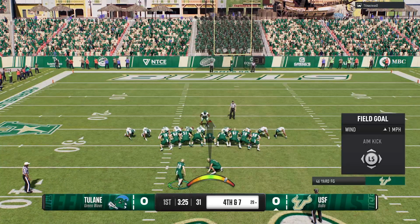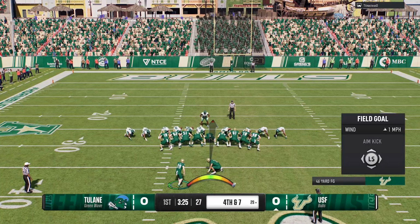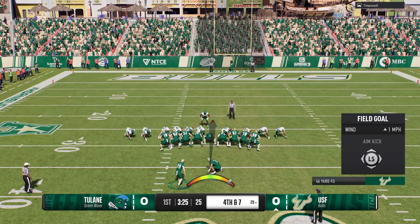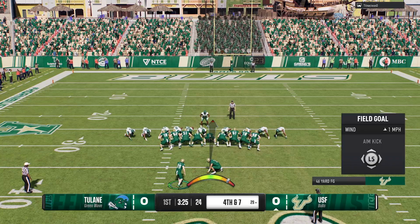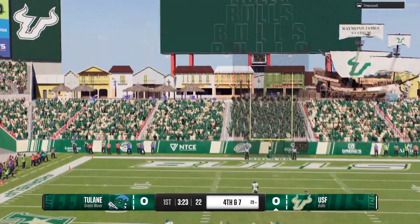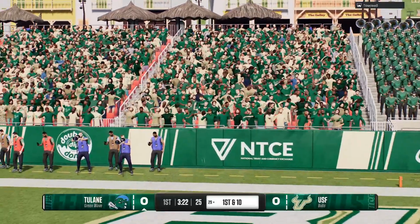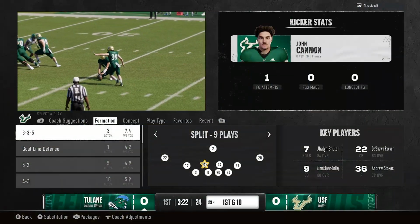Now it's decision time. 4th and short, and you're in field goal range. What do you do here? The field goal is no good. And after the miss, guys, the score stays right where it is.